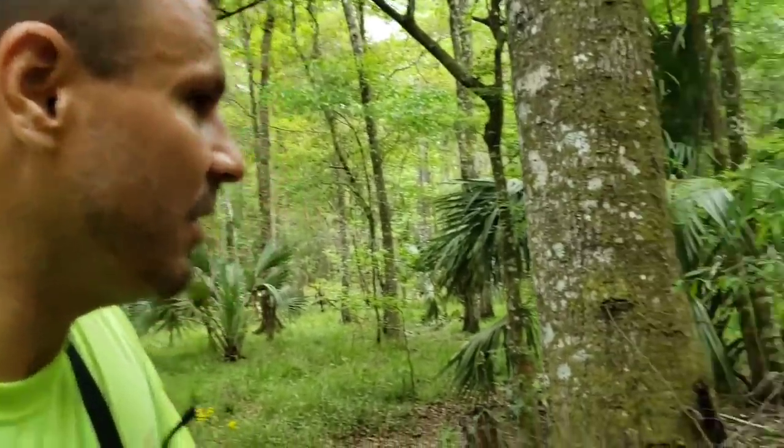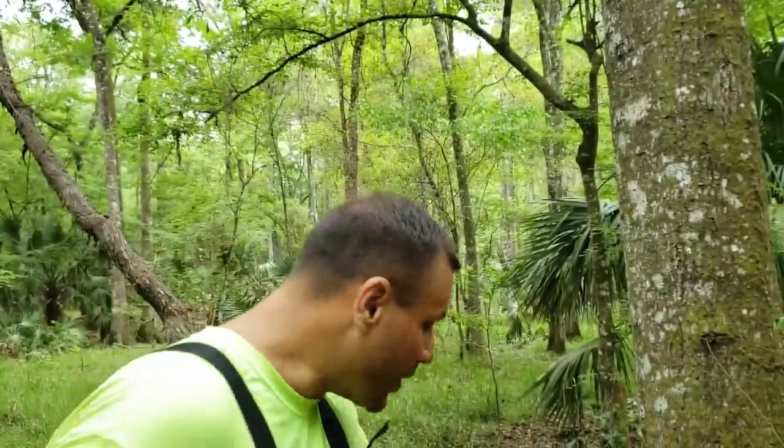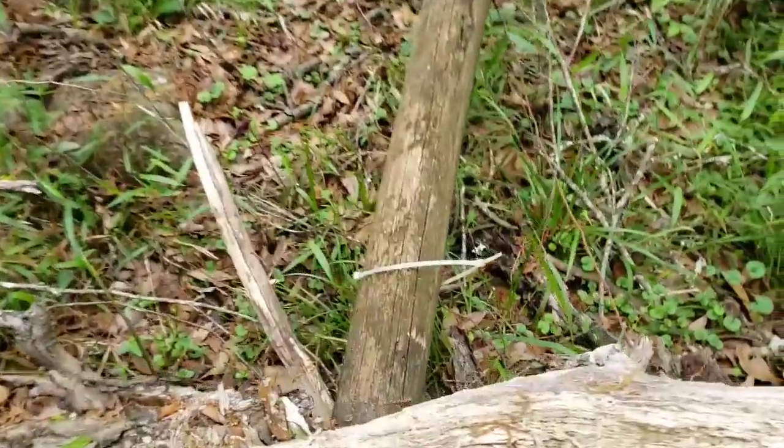I don't know. I mean, honestly, the other thing he could have been doing was baiting swamp ape. He could have been trapping the pigs to get the swamp ape. Bait swamp ape. Like, look, that's not old. I don't want you getting any ideas.